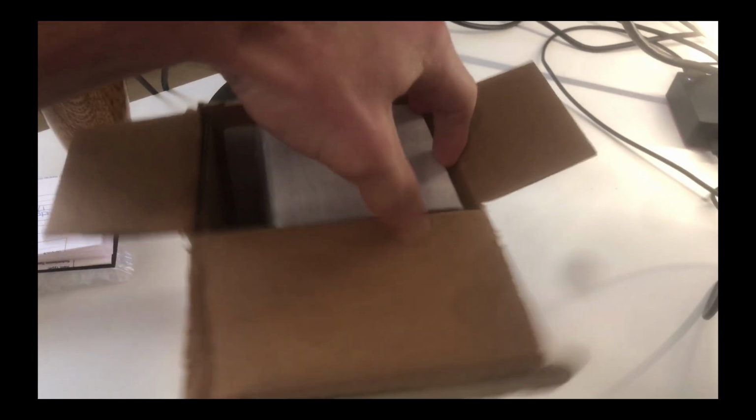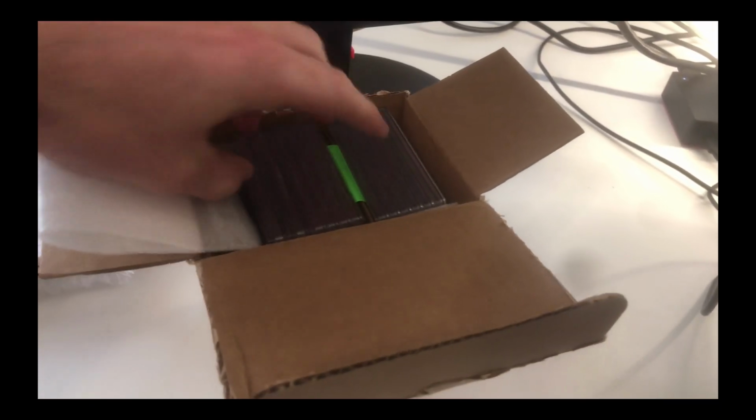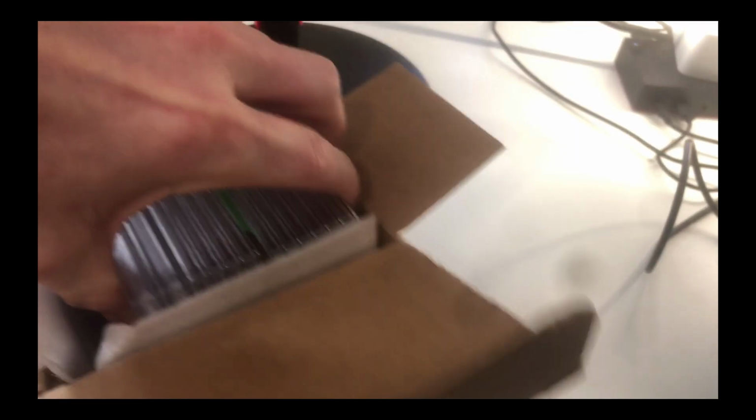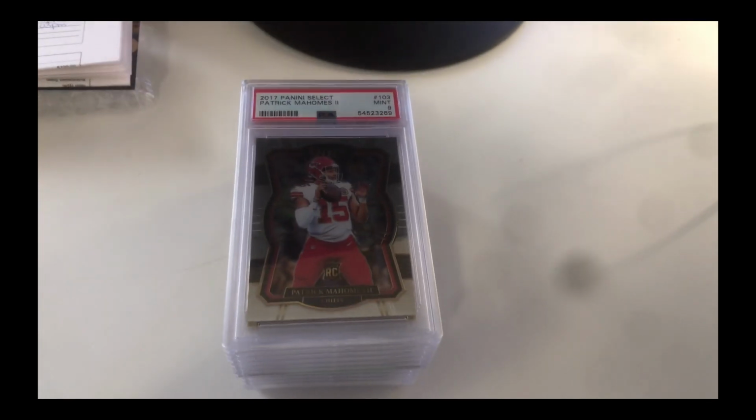Alright guys, we have this little box opened up and we're going to open up these cards here. Just as a review, this is a 14 card order from PSA, and let's try to get these guys out. Shake it, squeeze them to pull them out. Alright, 14 cards from PSA. This is a regular order that I submitted.